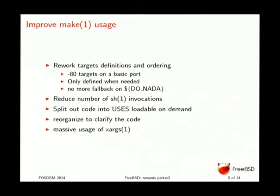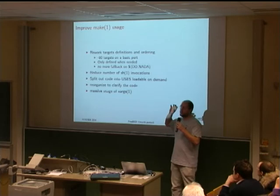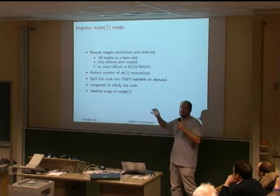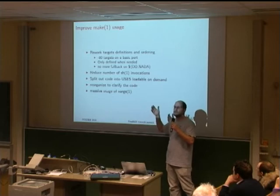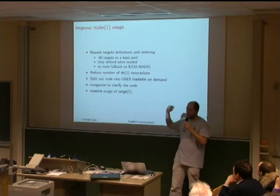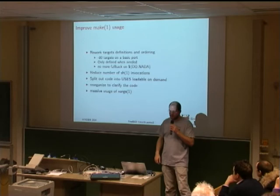We are trying to reduce the size of the infrastructure, the size of the files that will be parsed by make. One of the things is we have introduced what we call the uses. Uses basically is a very, very small makefile, which is loaded if and only if a port needs it. It tries to do one thing, so it's easy to read. You know exactly what it concerns. You can easily understand it and easily maintain it, and when you create a port, you just say, I use this feature, so only in that case will I parse this file. That reduces the size of bsd.port.mk, that reduces the number of things we have to parse, and that's better for performance.